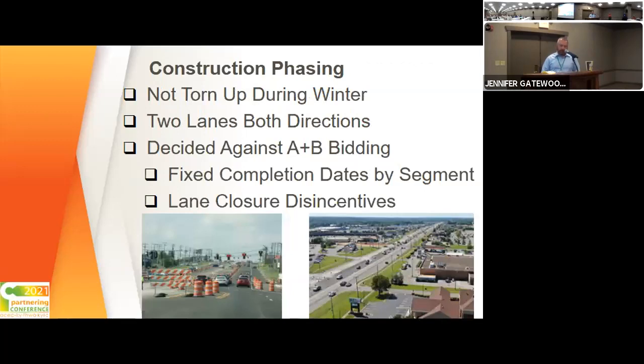Another big thing, we didn't want to leave it torn up through the winter, not only for snow and ice reasons, but again, back to that commercial corridor and just holiday shopping season. We wanted to maintain, during daylight hours, two lanes in each direction at all times. At nighttime, we did allow them to drop down to a single lane for paving operations.